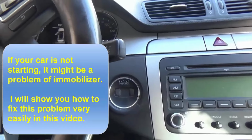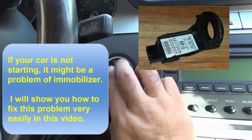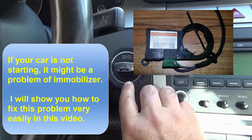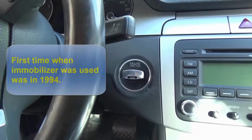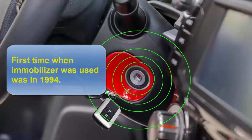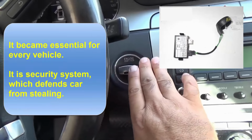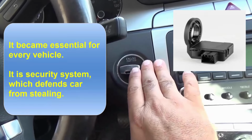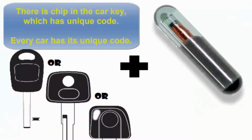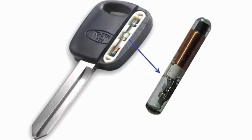If your car is not starting, it might be a problem of the immobilizer. I will show you how to fix this problem very easily in this video. The first time an immobilizer was used was in 1994. It became essential for every vehicle. It is a security system which defends the car from stealing. There is a chip in the car key which has a unique code. Every car has its unique code.